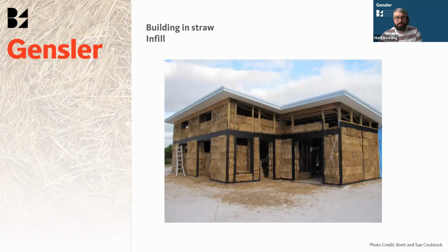Having said that, moving on to our next one, which is infill. This is where you use straw basically just as insulation. It's not being used as structure. It's being used to infill around a structure that's built for it, so timber or steel or whatever. That's purely its purpose.